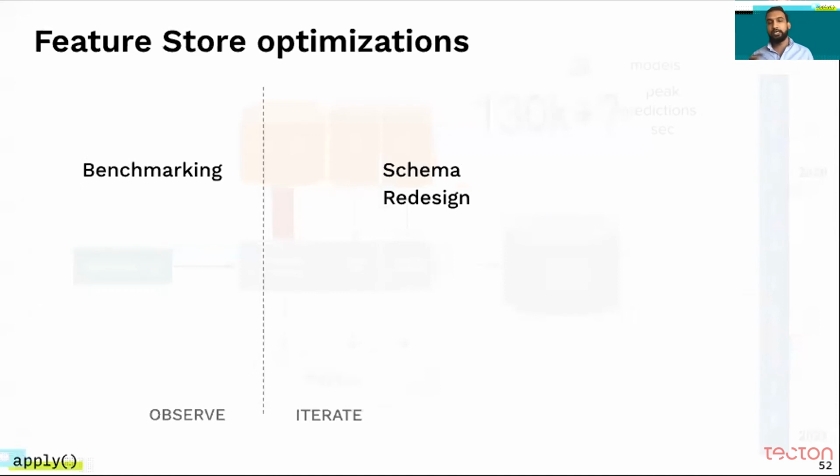On the feature store side, we did similar observation and iteration cycles. For the observation part, we did benchmarking where we tried to see whether we could replace the feature store, which was an in-memory feature store in the form of Redis, with a disk-based store, and see if we could get more performance out of it, if we could cut the size of our cluster to be much smaller if we switched from an in-memory to a disk-based store. Too bad, we found out that the in-memory store is our cheapest solution and the most performant solution. So we started to re-engineer the feature store and do some optimizations natively within, in our case, Redis.